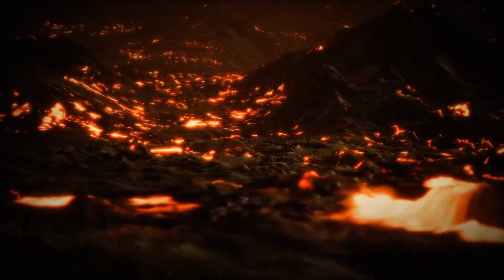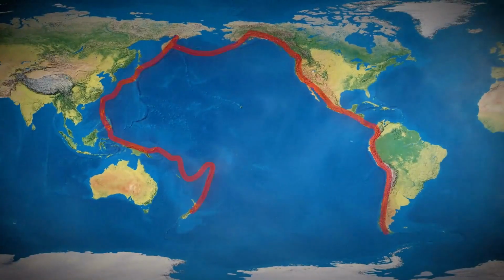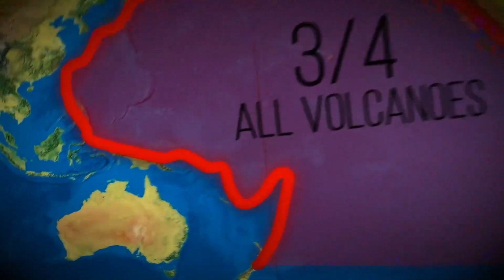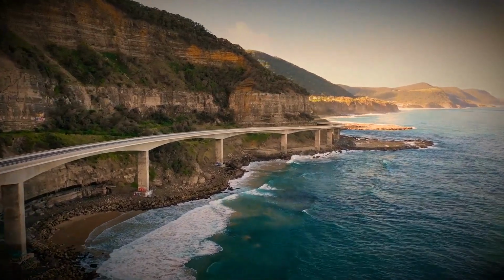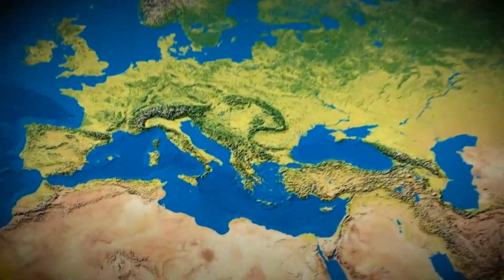When we think of active volcanoes, one region comes to mind: the Ring of Fire in the Pacific Ocean. 3/4 of Earth's volcanoes sit within this belt. Compare the area to Australia, which doesn't have any volcanic activity. The old continent of Europe is also calm, or at least we like to think so.